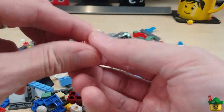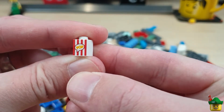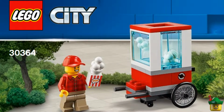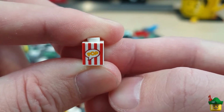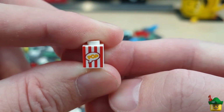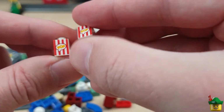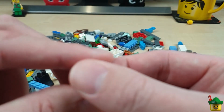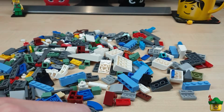This was another one that I was very happy to discover you could buy on Bricks and Pieces. It's the popcorn box. Now they released a popcorn machine, and like a lot of people, the only bit I really wanted was the popcorn box itself. Well, you can get that on Bricks and Pieces. So I got a few of those. There's another one. So I can have popcorn without having to buy that set. And that set only had one of these, so I think I've got about 3 or 4.